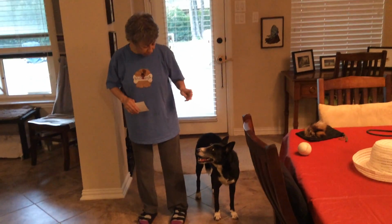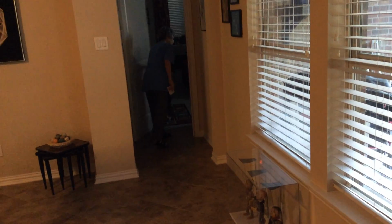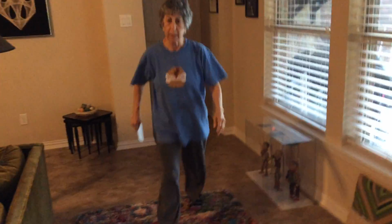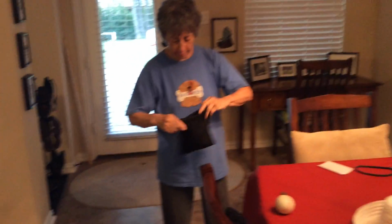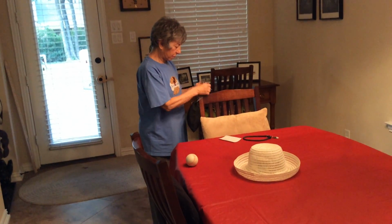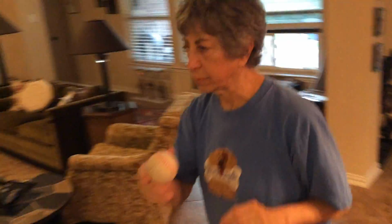We have 3 hides, 3 minutes, between 2 and 3 feet high. Ready? Let's go. Going under.